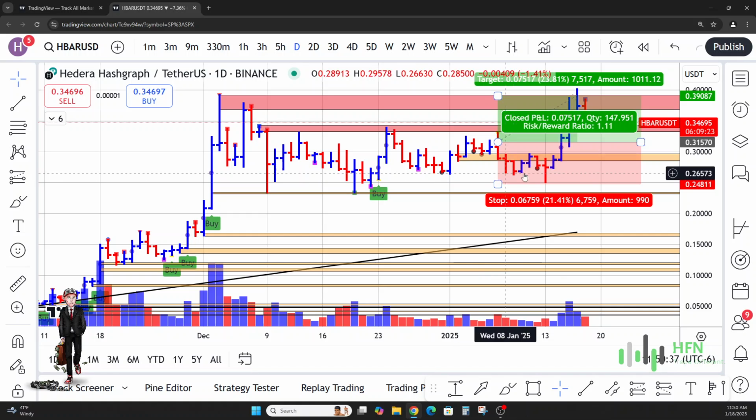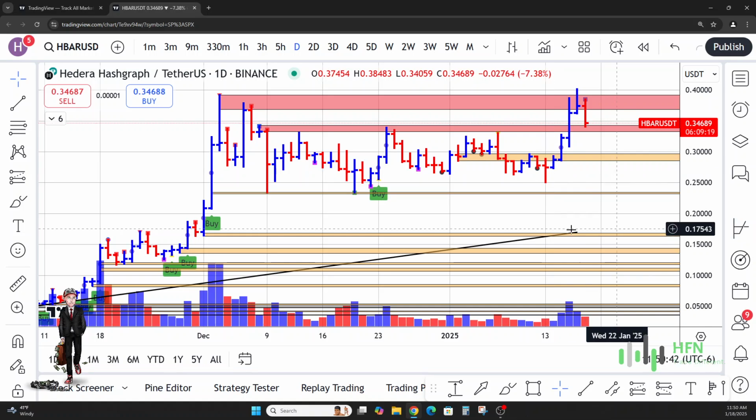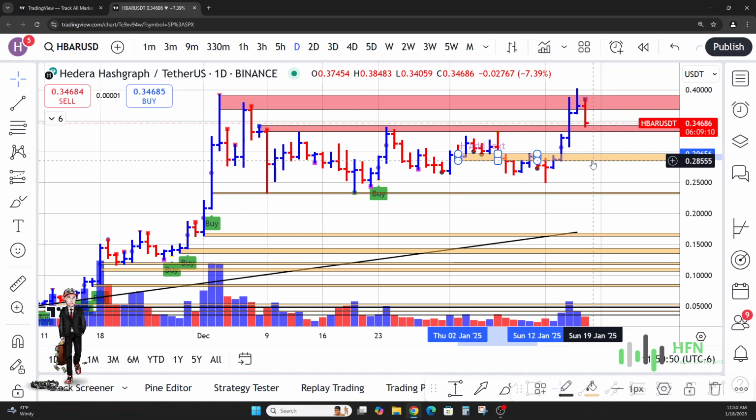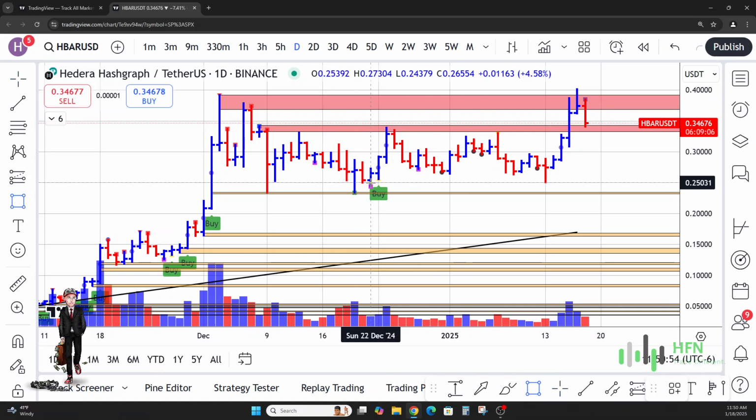All right, so let's go ahead and get rid of that price prediction here, and let's talk about what we think, or at least what the probabilities are of us seeing Hbar run up to 50 cents. Now let's get rid of this pocket of buying there, because the market did not hold the pocket, but rather the buyer supported price in Hbar right here.